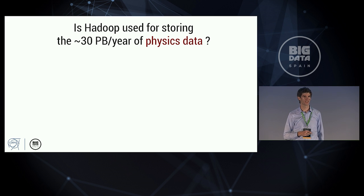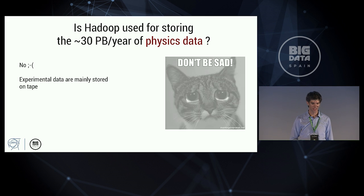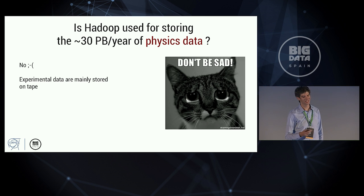Now the big question, and I would like you to raise your hand: who thinks that we use Hadoop to store all this data? So 1, I see 1, not so many. Okay, the result is no, it's not Hadoop, I'm sorry. It's plain old tapes. And I will give you the reason for that. Why tapes?